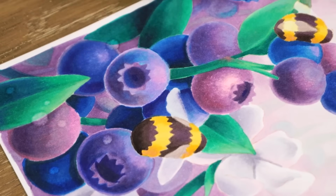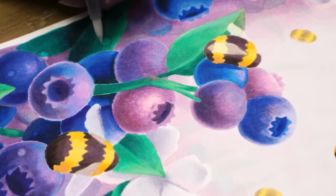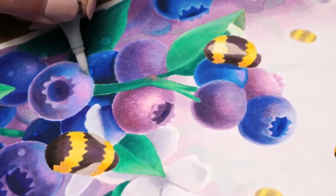So it's kind of that thing where it's like, okay, am I ready to move on to the pencil outlines? I have to make sure this is done before I move on to the pencils because once I do, there's really no going back.